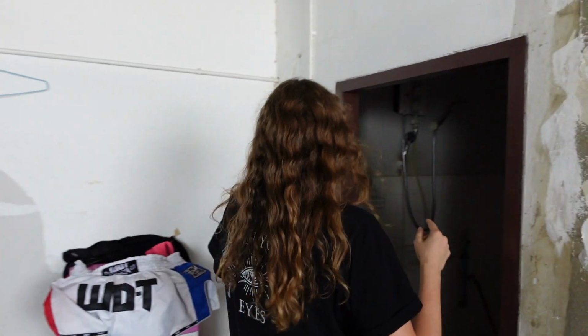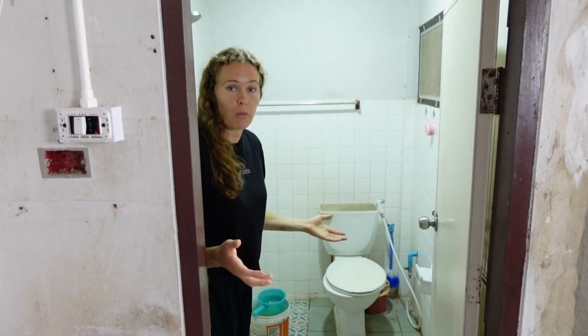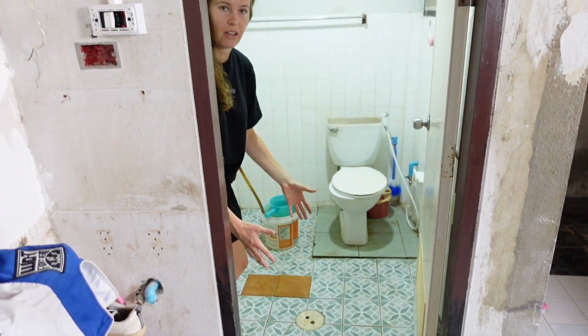And over here is the toilet. And this is how it looked when we bought the house. If you see here, it's a little bit broken on the floor. I don't know what we're gonna do about it. We're gonna fix everything or nothing.